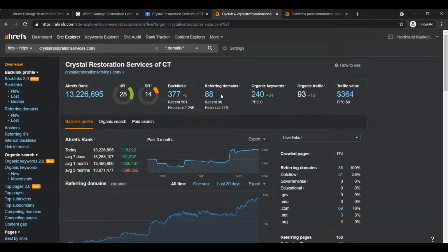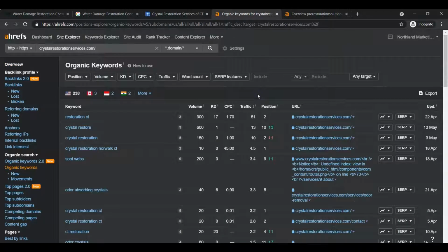In Google's eyes, it's kind of like a popularity contest, and a good example I always use is if a blog website wrote an article about water damage restoration companies, and they listed your website URL as a company they recommended, that's one backlink. Now I want to call attention to their organic keywords. These are the keywords within the content that we were talking about before. For example, restoration CT. There's approximately 300 people searching that every single month, right? And they're in roughly 2nd place. That's a lot of people.